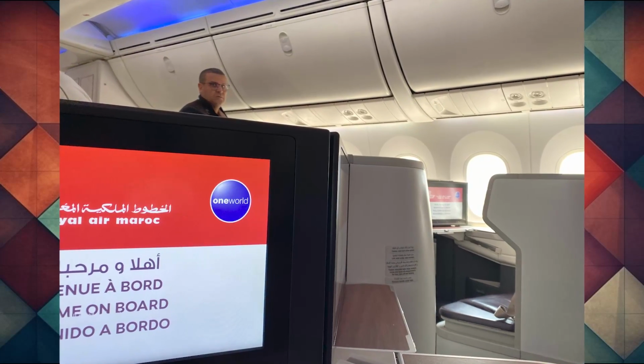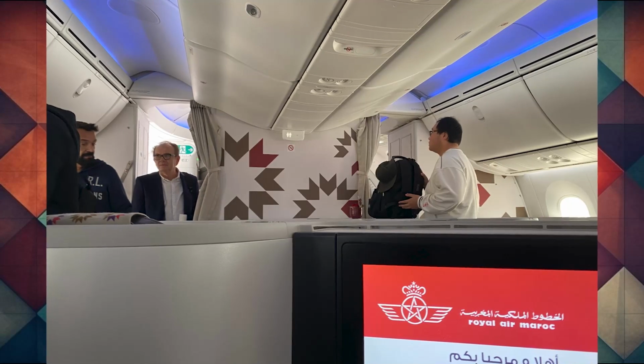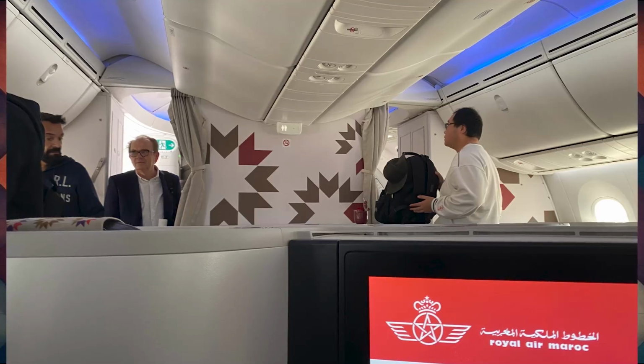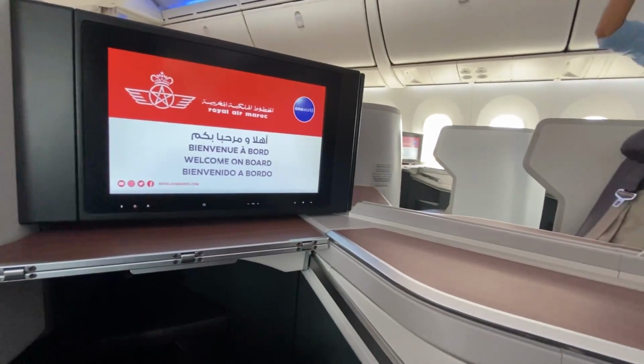RAM is a Oneworld partner, and I noticed that the seat pod is identical to the new British Airways business suite. However, the RAM pod does not have the privacy door. The IFE screen, the same as BA, was a nice size.